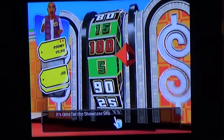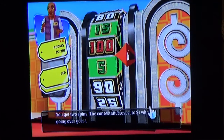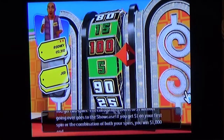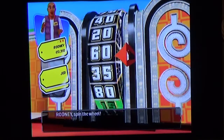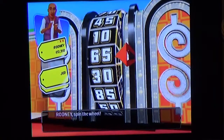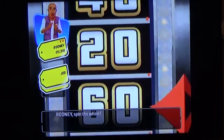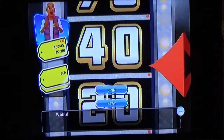It's time for the Showcase Showdown. You get 2 spins. The contestant closest to $1 without going over goes to the Showcase. If you get $1 on your first spin or the combination of both your spins, you win $1,000 and the chance at extra money. Spin the wheel. Would you like to spin again?